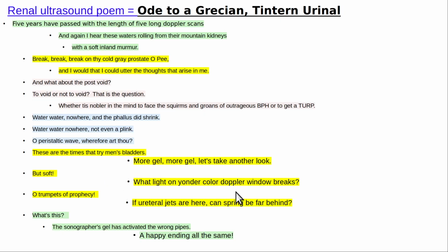But soft, what light on yonder color Doppler window breaks? O trumpets of prophecy, if ureteral jets are here, can spring be far behind? What's this? The sonographer's gel has activated the wrong pipes. A happy ending all the same.